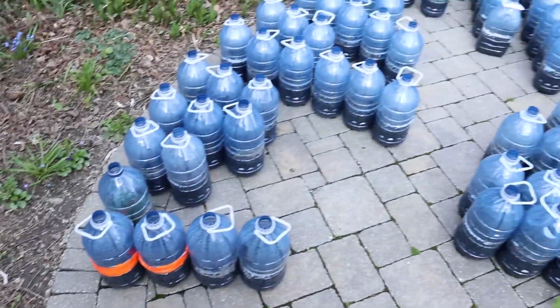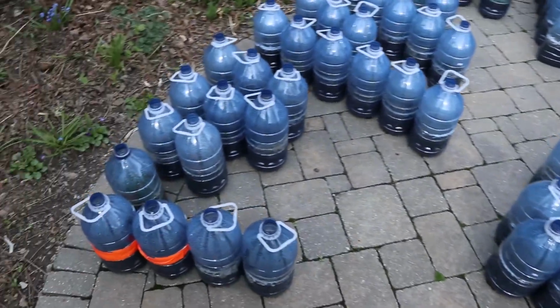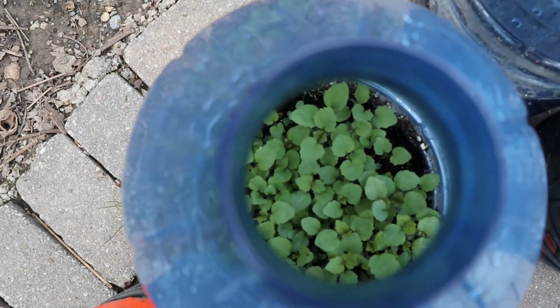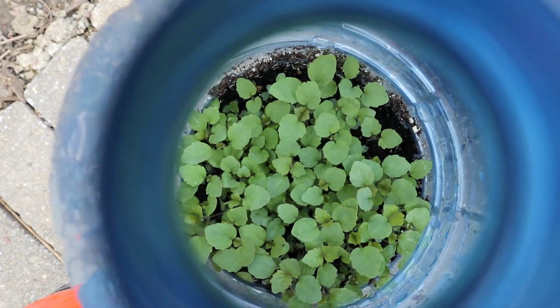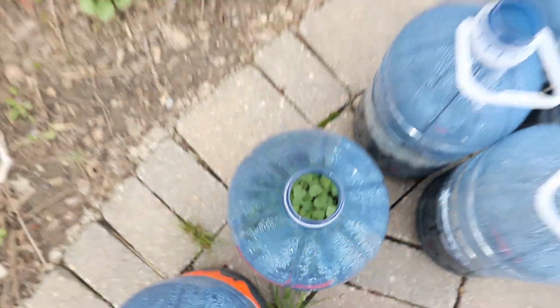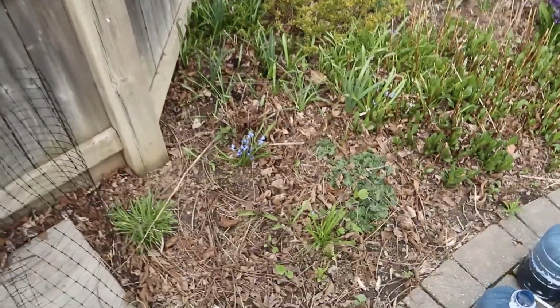You can see all of my winter sowing jugs, which out of all of them, this one here is crazy. This one is my anise hyssop. Look at that. All right, anyways, this is our final bed.